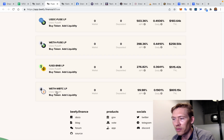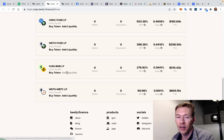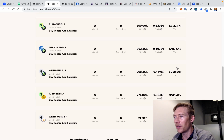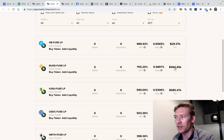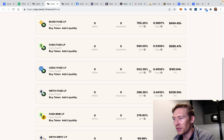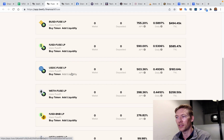And then we're seeing, oh man, Fuse looks like a new one, but you know, sometimes these new chains have very little liquidity, like not even a million on any of these, which is a little concerning. But if you like Fuse and you like USDC, 500% is not bad. But we're just going for all stables, so don't get sidetracked. And that's what you can easily do.